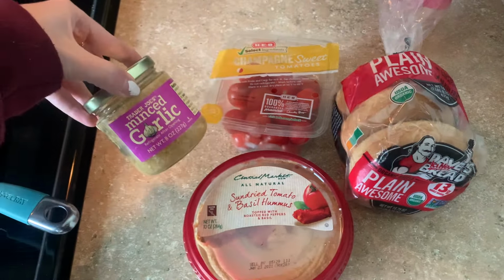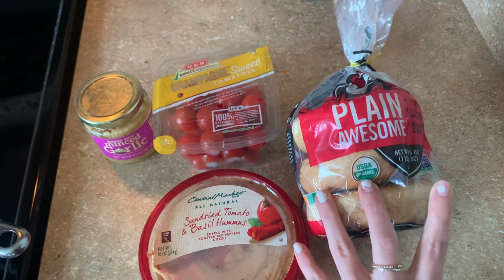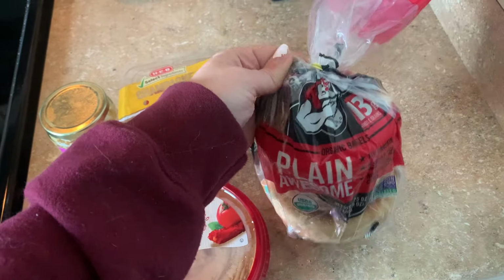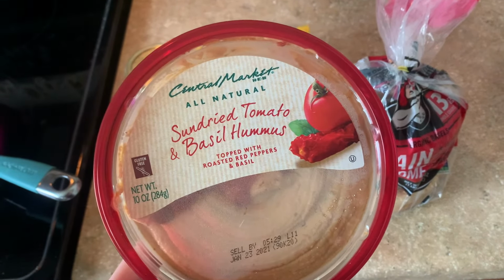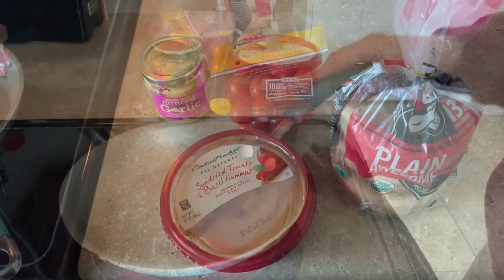So gonna need a little garlic. We're gonna cook that down with some tomatoes. We are going to put everything on a bagel. This is what I'm using. This is the Dave's brand. And some hummus. She used like a spinach one, but I couldn't find that, so I got sun-dried tomato and basil. I thought that kind of went with the theme here. And yeah, here we go.